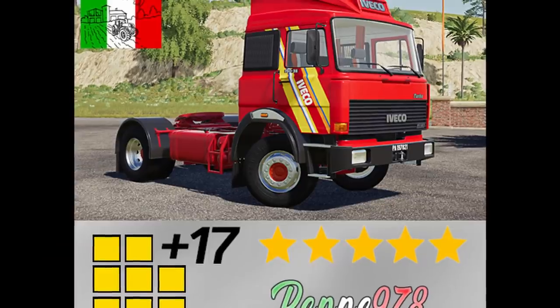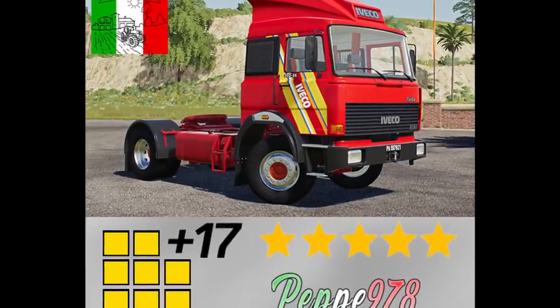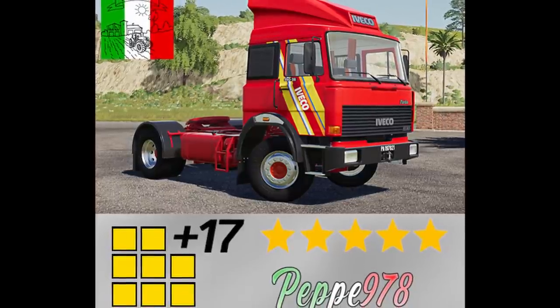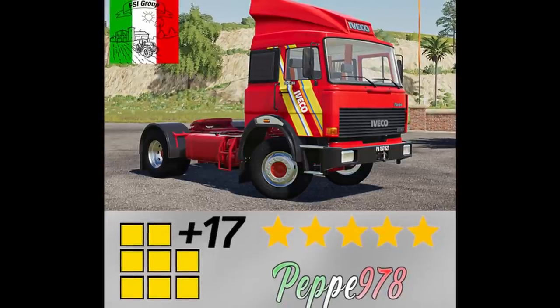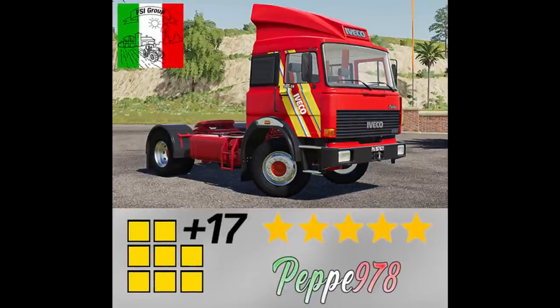Modding. Okay, and then after that, we have something from, of course, Pepe978, and this is a little bit of a fact sheet on the Iveco 190-38, which will be coming out to PC and all consoles very soon. And as you guys can see, 17 slots. We're getting actually a lot of trucks in the game, and they look really good. So there's that from Pepe.